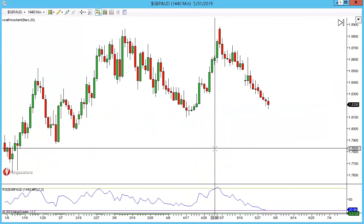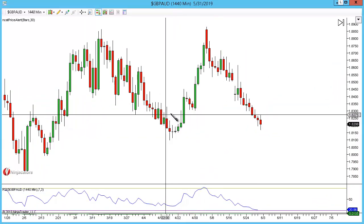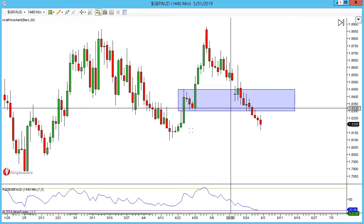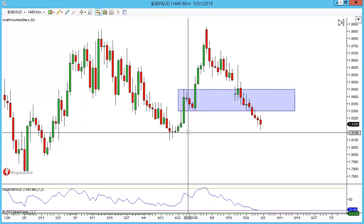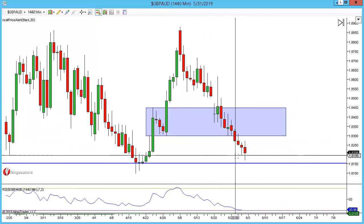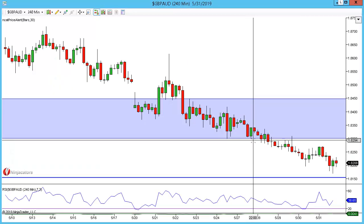I spoke about this a few times in the quick hit review videos. We were paying attention to this. We had a couple of nice winners in that zone. I did say ultimately I'm looking at price coming to this level. We have not yet reached that zone. There is still room for this market to come lower.